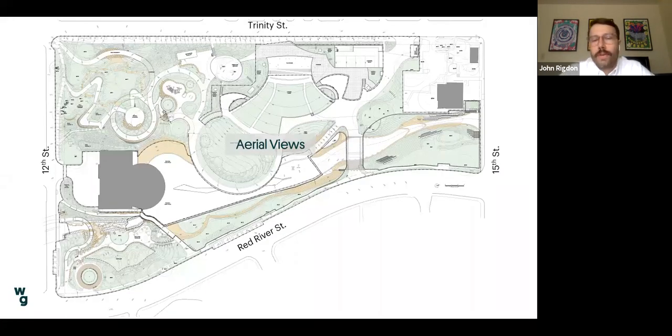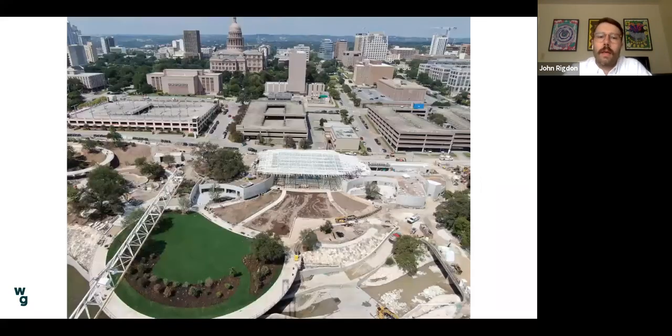So our last stop on the tour before we take questions from everyone is I'm going to show you all some aerial views from just the other day. We have this really cool ability with our construction manager, who takes frequent drone photography of the site. So this is just from the other day, and we've got really up-to-date imagery that I can share with y'all.